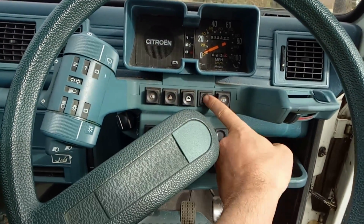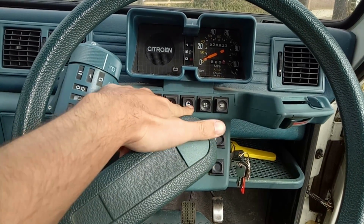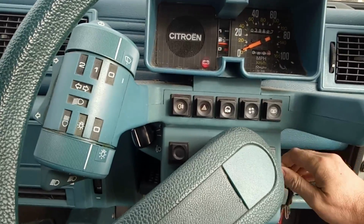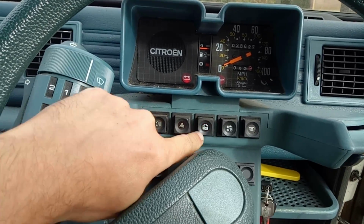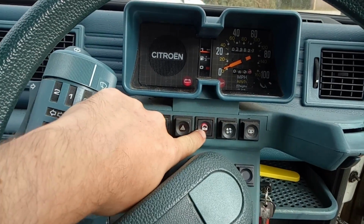We've got a 2-speed heater fan. That's for testing the brake fluid light. If I put the ignition on, there we go, and that should light up. Yeah, so if that lights up while you're driving along, that means your brake fluid level has dropped. All that button does is test that bulb.